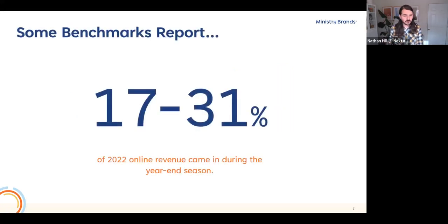As we look at all sorts of different benchmark reports across the industry, looking at a wide variety of nonprofits, from churches to other ministries to all sorts of things, they all report something in this range: in 2022, 17 to 31% of online revenue came in during the year-end season. Now, some of these benchmarks are looking at all of Q4. Some of them are looking just at December.